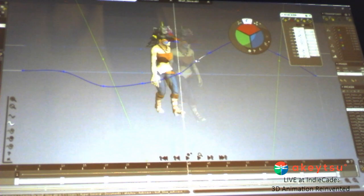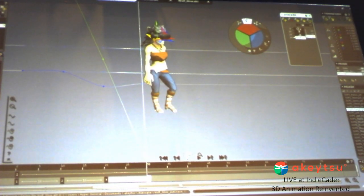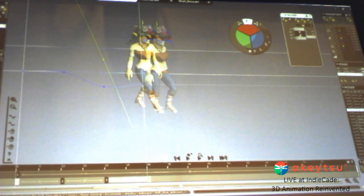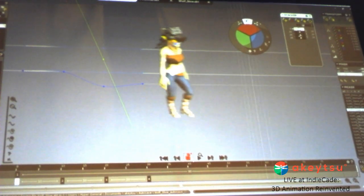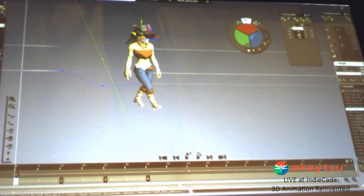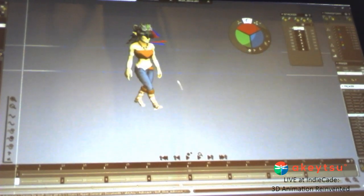So now let's talk about cycles. Because I have animation layers, you can see that if I begin my animation, I have the step, and then she just kind of slides through. But if I wanted to create a cycle, I have half of my cycle done, then I can just click on this step, and you see that there I should have my cycle.